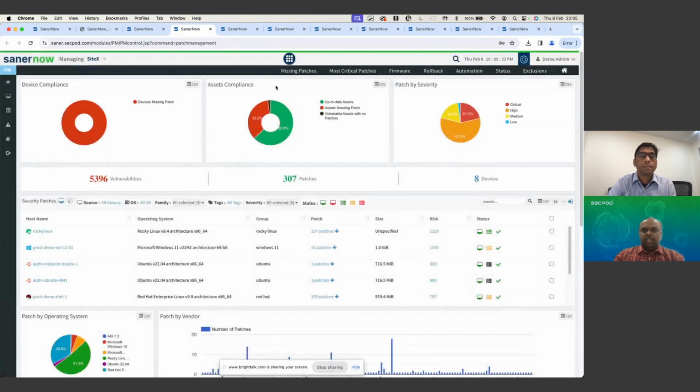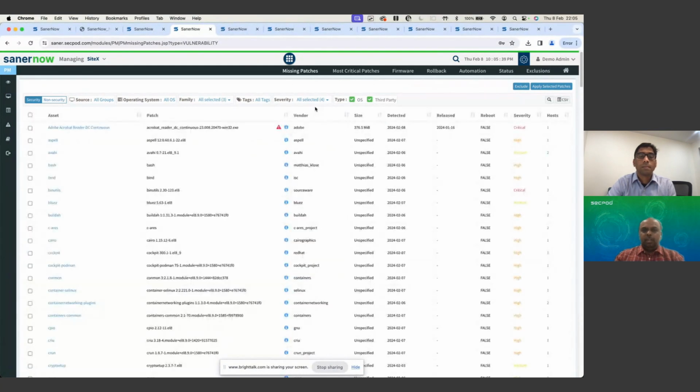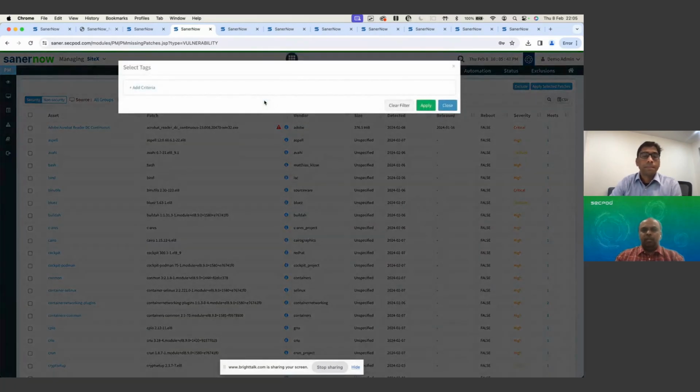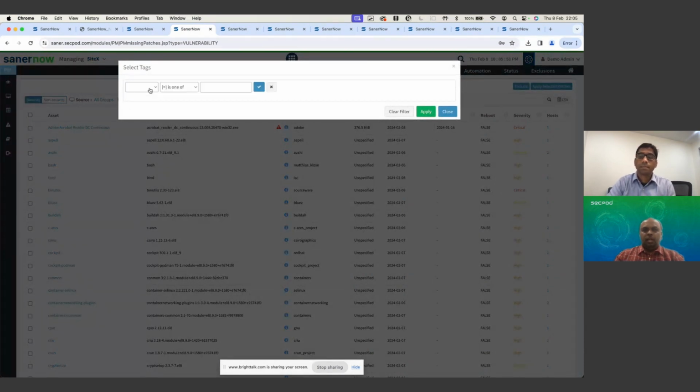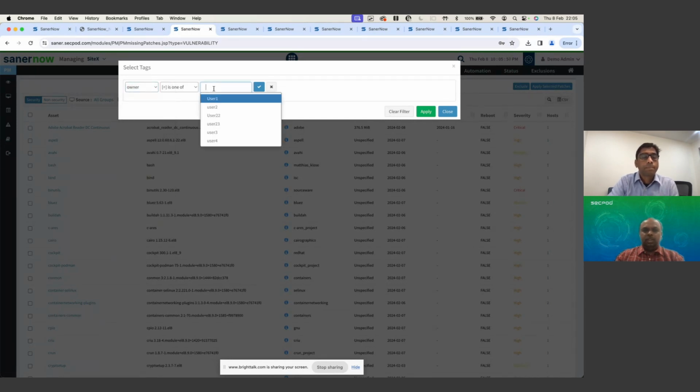Similarly, let's say you go to missing patches, you want to create a patching task, let's say only for application servers, right? I'm just giving an example of application servers, but it can be any of your tags. It could be for particular servers in a particular building, or it could be based on all the missing patches for a particular set of owners, right? Anything is possible.